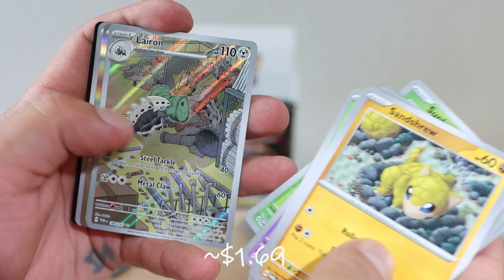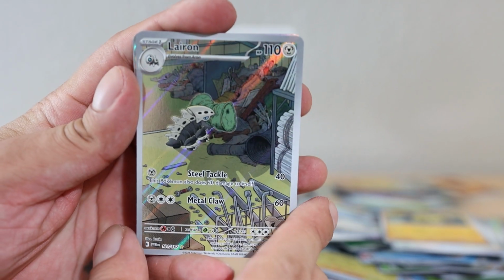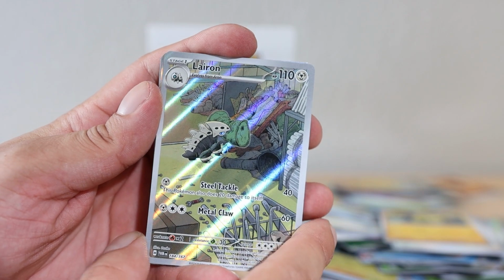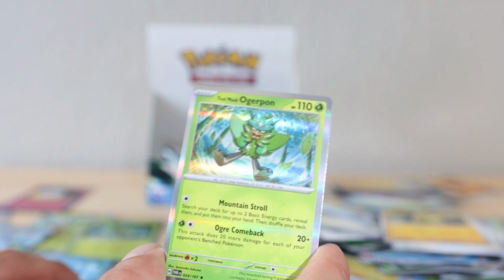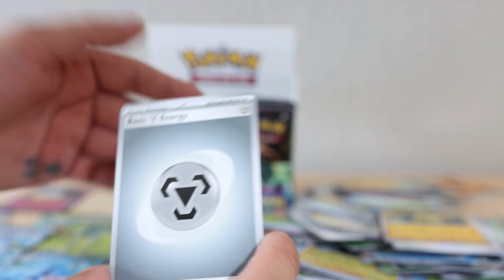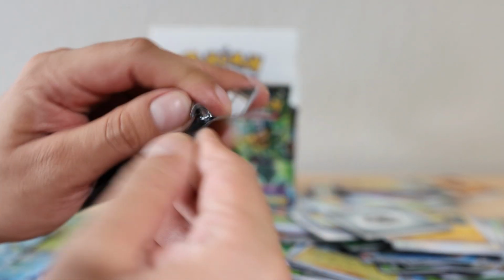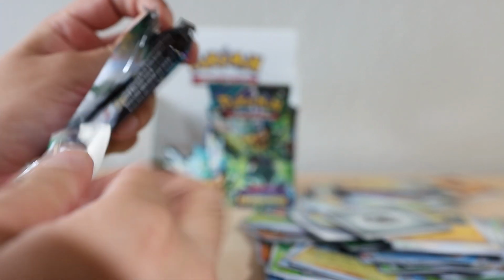Rillaboom. Oh, nice. Okay, special illustration Lairon, and this artwork, look at that. He looks so cute carrying that garbage. Oh my gosh, I love that one. We got another just holographic Teal Mask Ogerpon. So, okay, we'll add that one. We got two of them so far. Again, starting a huge Ogerpon collection out of nowhere. Love this set. This set's sick. Okay, I'm down with it. I'm messing with it.